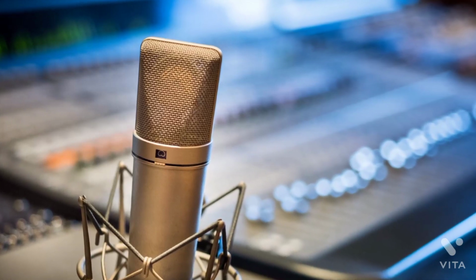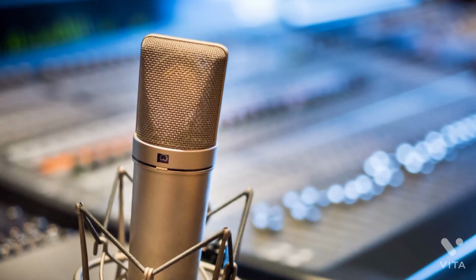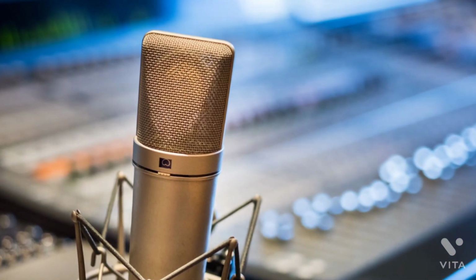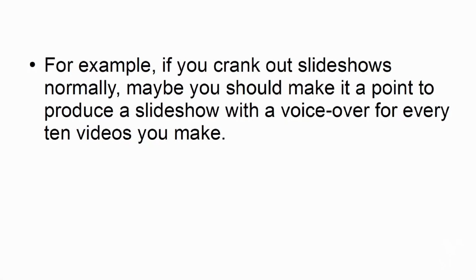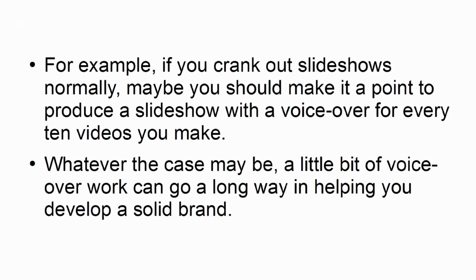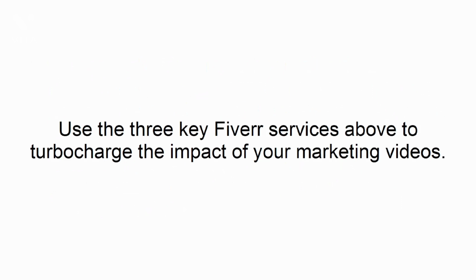Voiceover. Make no mistake. Unless you're doing your own voiceovers, this additional element can get quite expensive. This is why you have to invest in voiceovers very strategically. For example, if you crank out slideshows normally, maybe you make it a point to produce a slideshow with a voiceover for every 10 videos you make. Whatever the case may be, a little bit of voiceover work can go a long way in helping you develop a solid brand. Use the 3 key Fiverr services above to turbocharge the impact of your marketing videos.